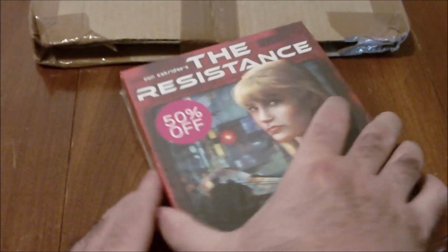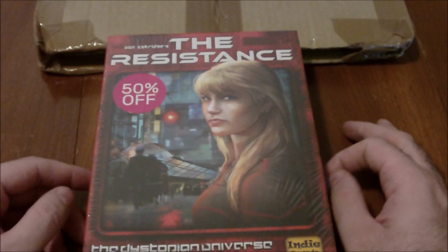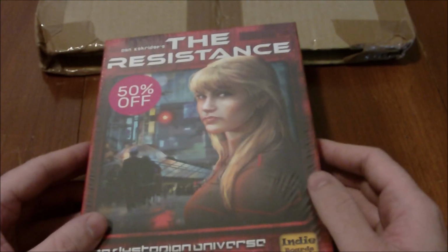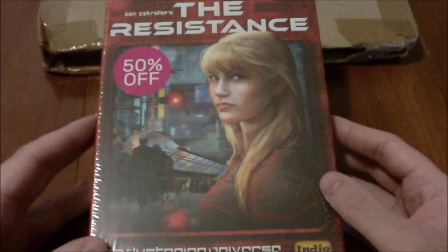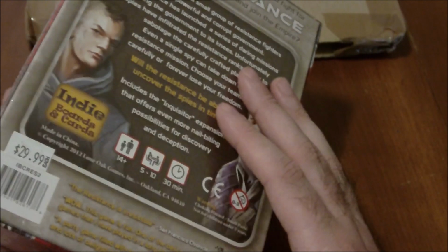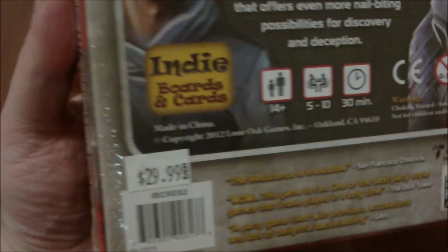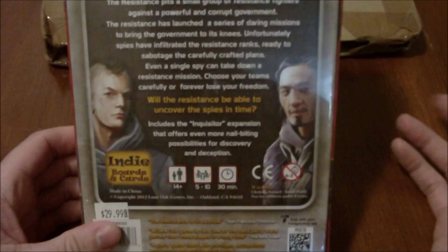So I picked up the Resistance, and as you can see here, it was 50% off. This ended up costing me about $15, I think, $16 plus tax. Not a bad price compared to the normal retail price. So I paid $15 for it, because it was $30 regularly.